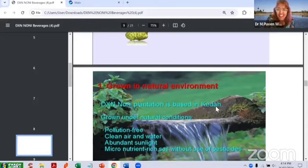And this plantation is actually based in Kedah. I come from Kedah, Alor Setar, and the farm is actually not very far from my hometown, only about 15 minutes' drive. It is grown under natural conditions, pollution free. If you go to the Jitra farm, you can find that the air is very clean, we have abundant sunlight, the soil is very rich in micronutrients, and DXN doesn't use any pesticides, and is very conscious about keeping the environment sustainable.